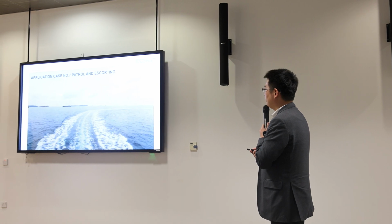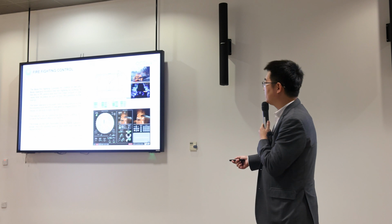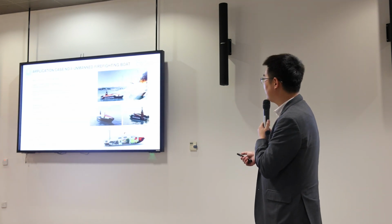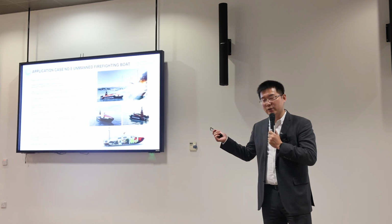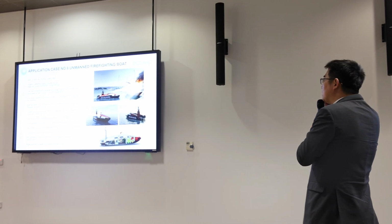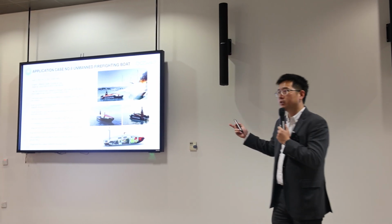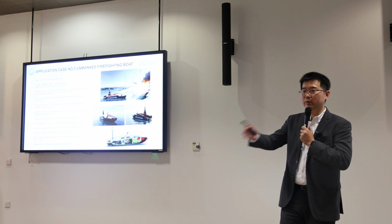Yeah, so different application areas. You can see we also have the firefighting boat, as I mentioned. This is under design, under fabrication now, and it will deploy by the end of June or beginning of July. So the size is not so big. It's about 11 meters. So it is very suitable for the firefighting in the marina.